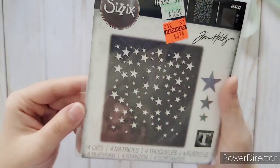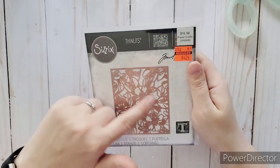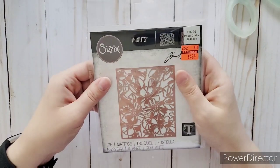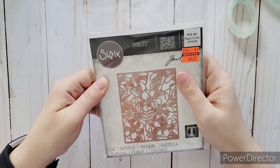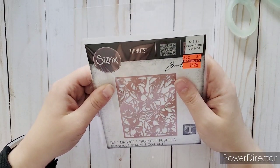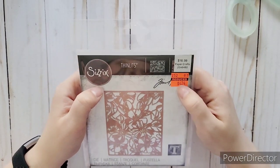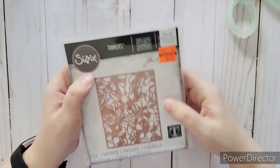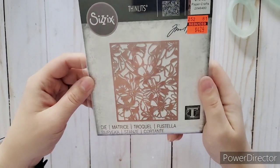Thought that was so awesome. And then I think I'm missing one because there was another one similar to this, but a different design. And I don't know what happened to it. So I'm starting to worry if there was some stuff left behind. I'll have to look at my list. But this was originally $16.99. I got it for $4.24. And so this would be nice for a background for a card.